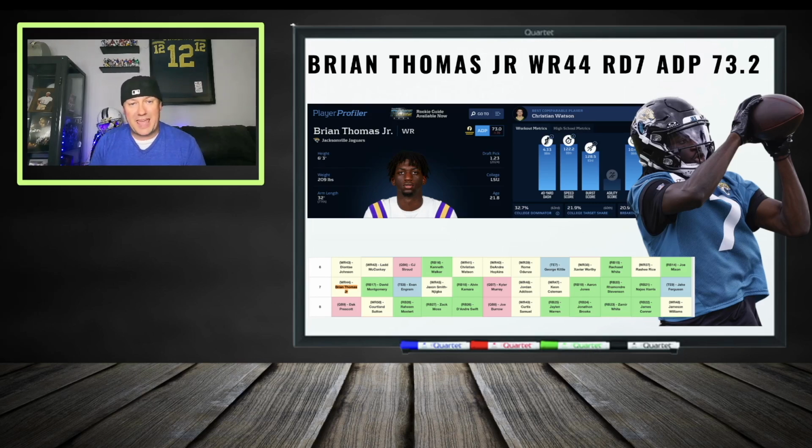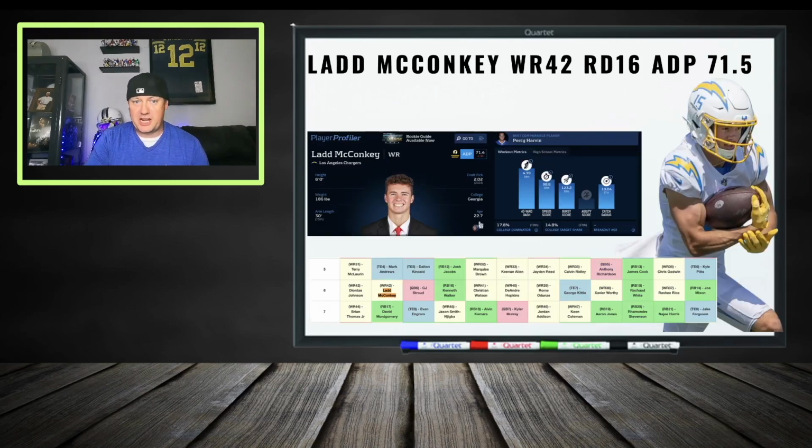You can catch one in round 8, but that's Underdog ADP. So those running backs are going to go up a little bit in traditional home leagues. Brian Thomas Jr., though, if he falls to you, you're getting a first-round pick, 4.3 speed with a quarterback that likes to throw it deep. A great lottery ticket for the year. Ladd McConkey's another great lottery ticket. He's cheap. He's too damn cheap for Underdog.